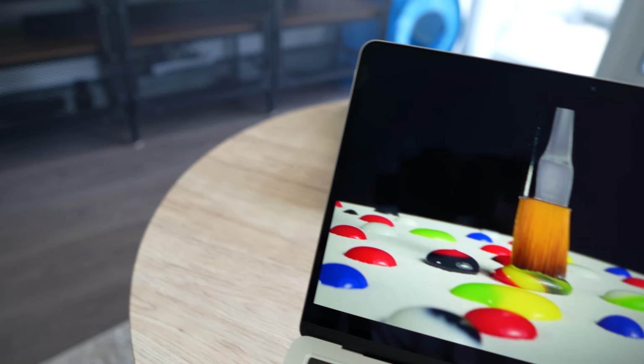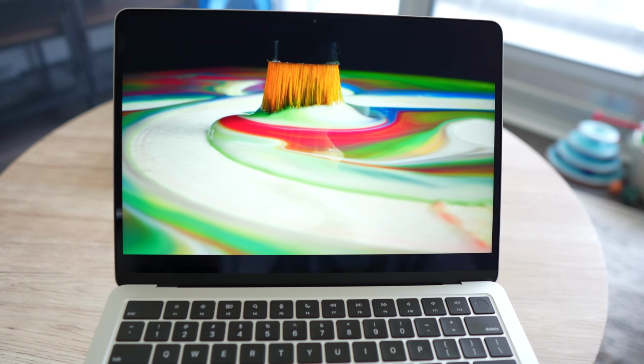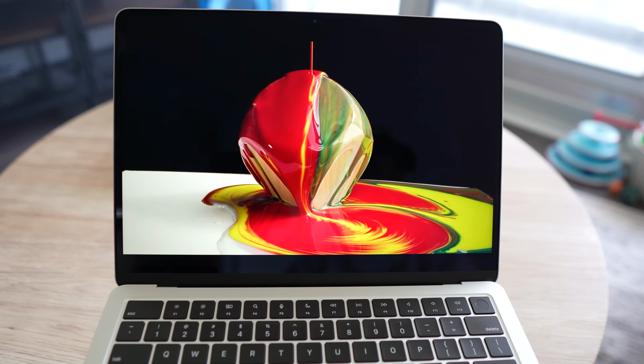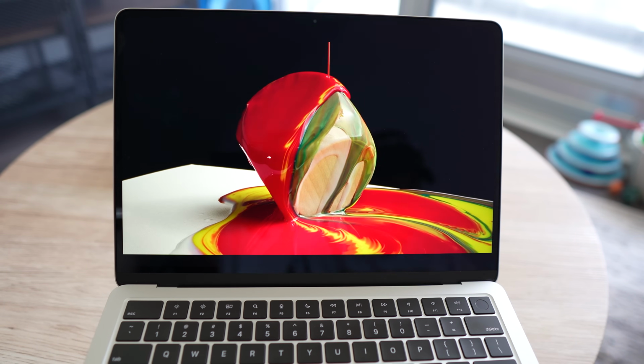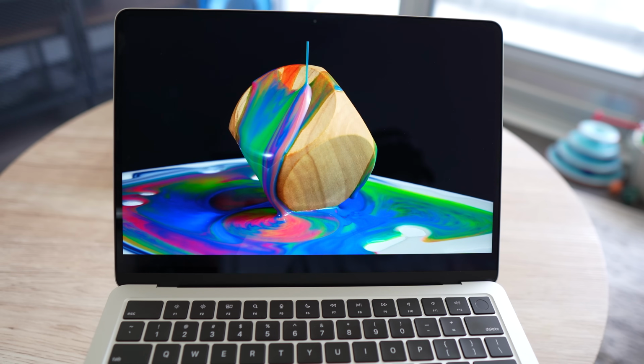Moving up to the display though, we got a 13.6-inch IPS display with a 2560 by 1664 resolution. While that 224 pixel density may not sound impressive, it's actually quite good. Whether you're on a couch, a bed, or at a table, a desk, you won't be noticing any individual pixels. It's quite a great display actually.